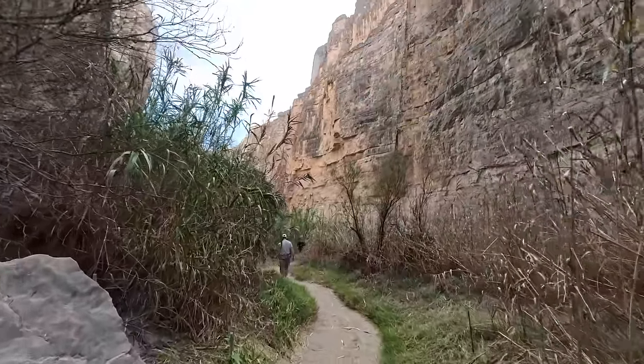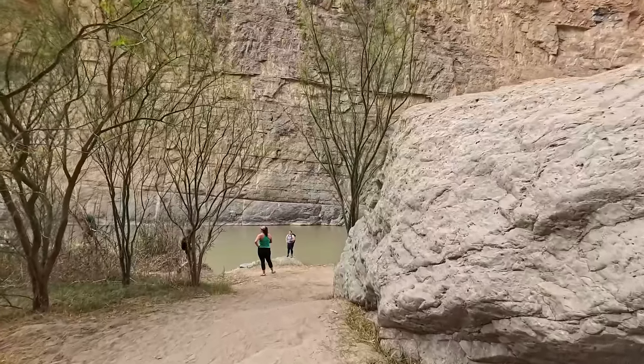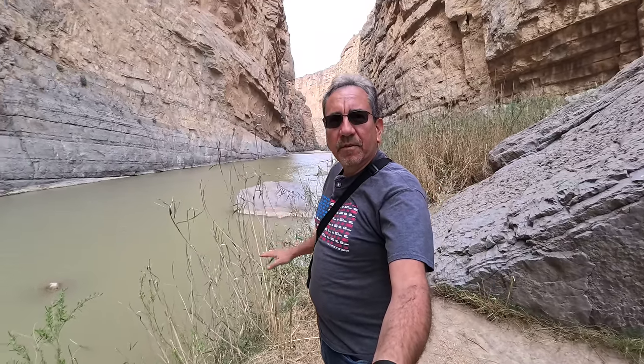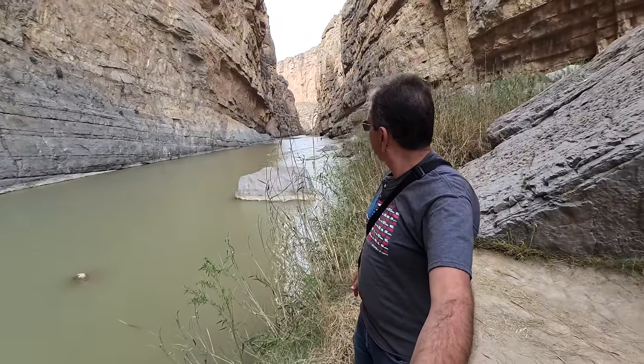Well, we could linger here forever, but we must get back on the trail. Let's see what the view looks like from here. Some of these spurs along the way are arguably the better views. I mean, look at this. You can see some of these rocks underwater and walk to the edge, you know. You see the whole canyon back there. It's very cool.